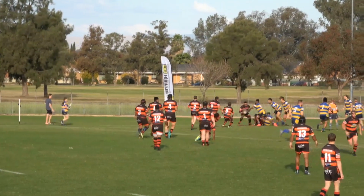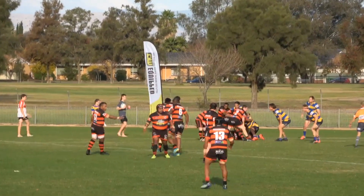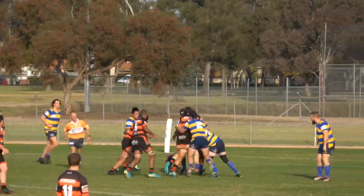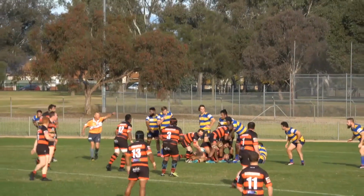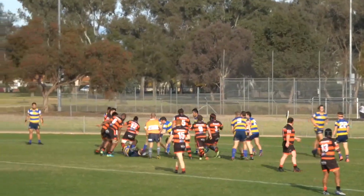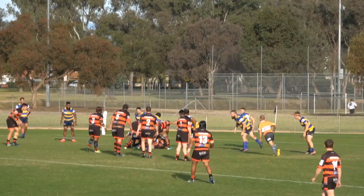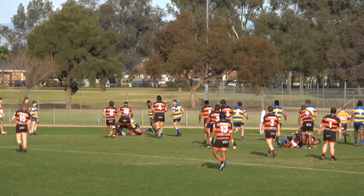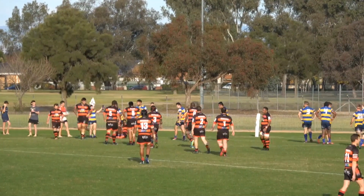Yeah, good defence on the wing. So Tumut's just going one off, handing the ball, just settling it down into ruck, not over committing in the ruck, and their forwards are just bashing it up. Good run by the centre there. Looks nice though. It looks like he lost that. Mean defence by Steemers.